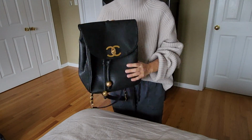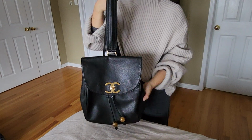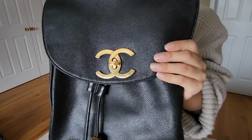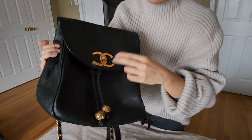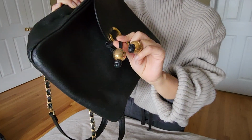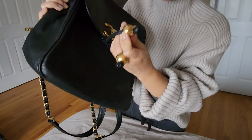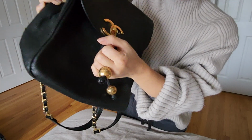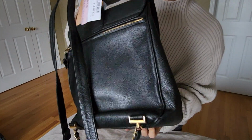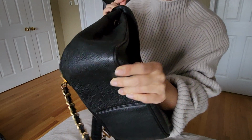This one is a beautiful caviar Chanel backpack that I recently got through auction from a Japanese source. As you can see, the gold hardware is still very beautiful. The gold is so saturated, you can tell it's gold plated, and it also comes with these two beautiful but quite heavy metal hardware balls, though I forgot what they're called. There is a little bit of wear on these, and maybe I can try to polish them, but overall the bag is in very beautiful condition. It goes to show how awesome the caviar leather is, because if you look at the corners, there's barely any rubbing, because this leather is so durable.